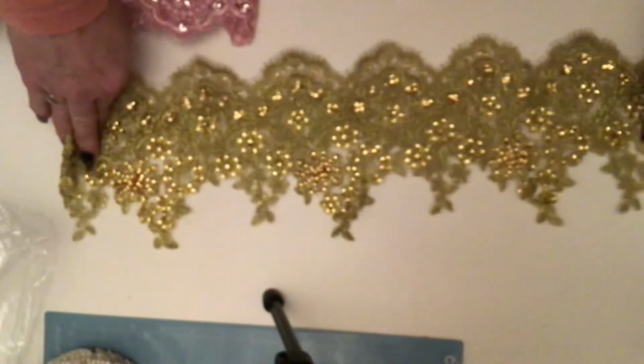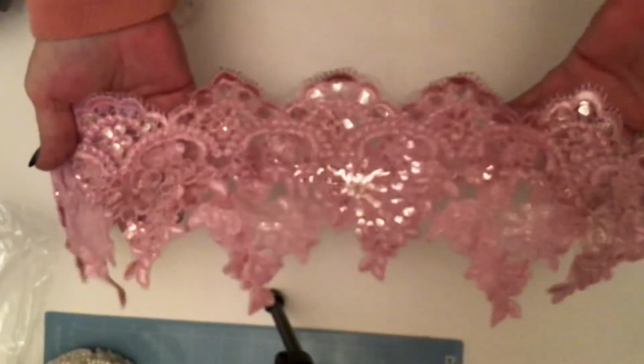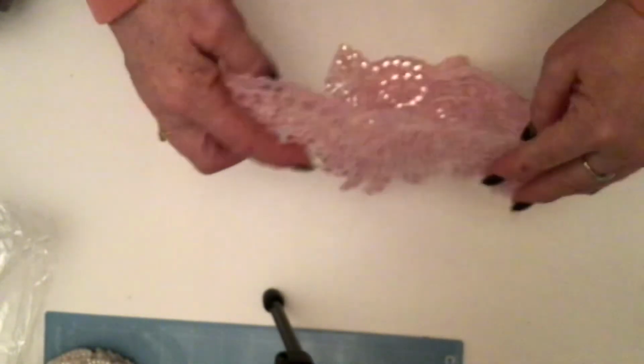I got this lovely gold wedding applique. As you can see, it's going to look beautiful whatever I decide to put it on. It's quite wide, it would be too wide for the gift bags that I make. And there's this lovely pink in it. And it just shimmers completely. This is the thinner white one. Again, so pretty. And this is a smaller pink one.